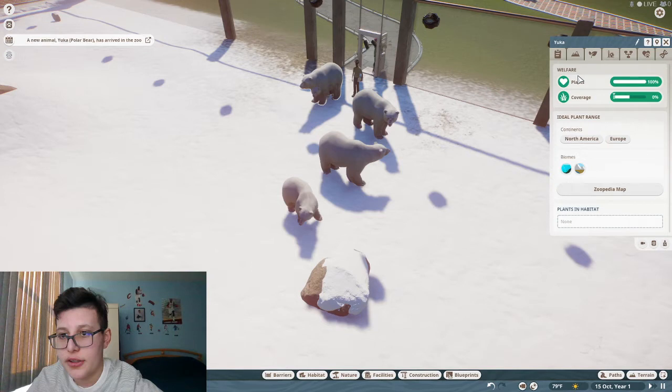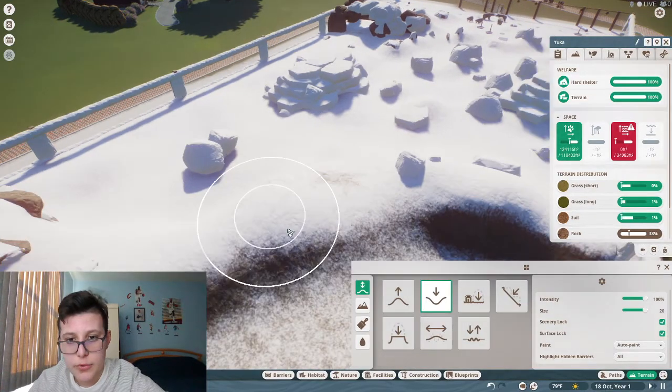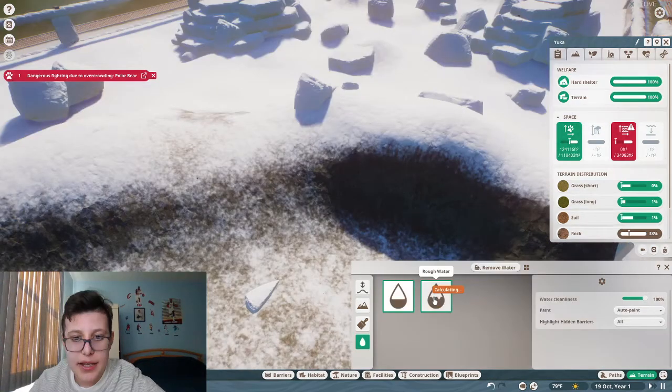Polar bears like to swim. Why do they like to swim? I ask. And the answer is, there's no reason. But since this is a zoo, and since we want to keep our animals, whoa, that's where the water goes. I already got Head Start for it. Yay!